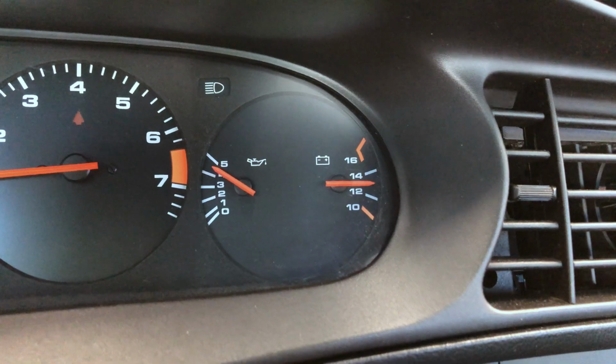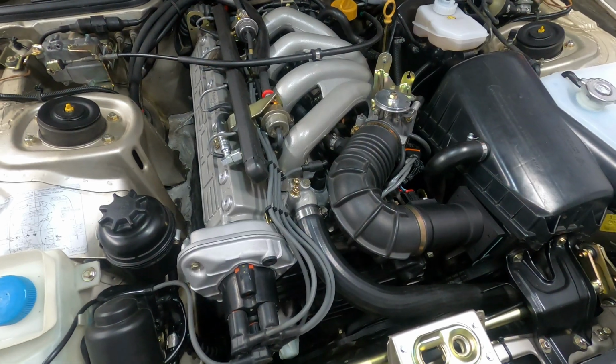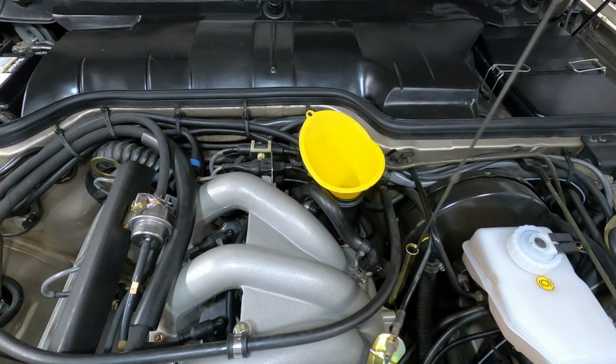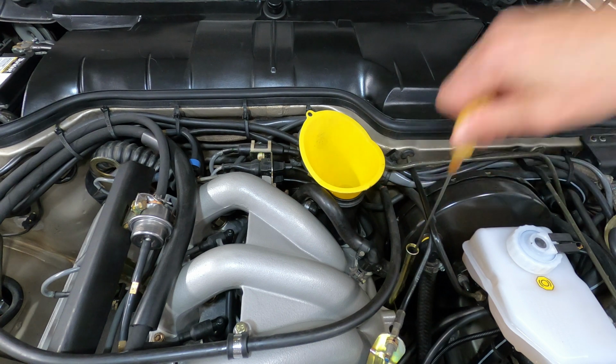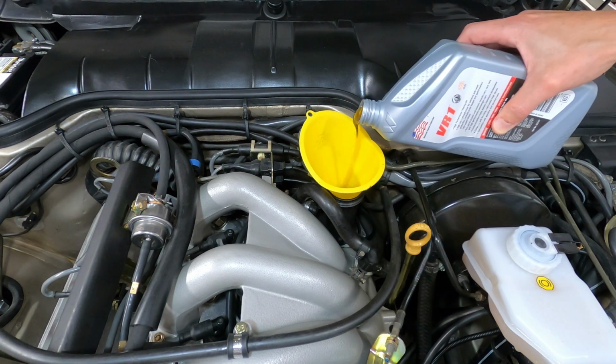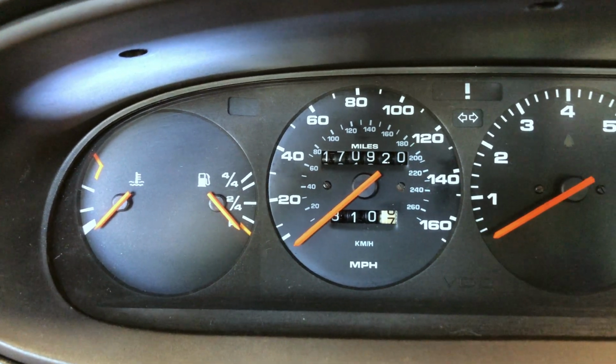If everything checks out, you can shut off the engine and allow it to sit for about 5 minutes so the oil drains back into the pan. While we're waiting, the car can be lowered from the jack stands or ramps, and with the car sitting on level ground, make a final check of the engine oil level and top it off as necessary. As things are wrapping up, don't forget to make note of the date and the mileage on the car so you're prepared for the next oil change interval.